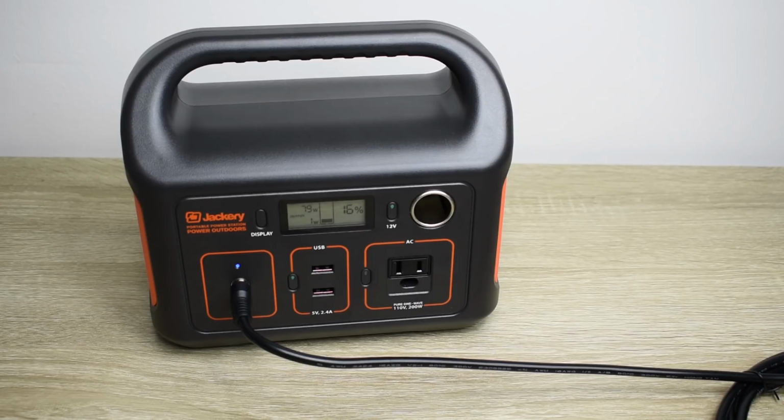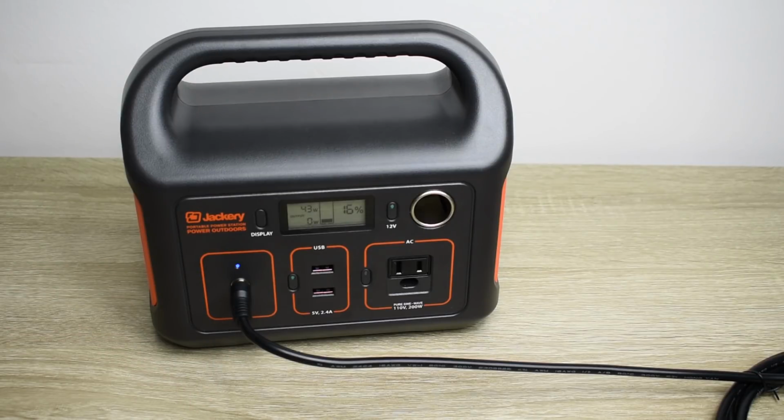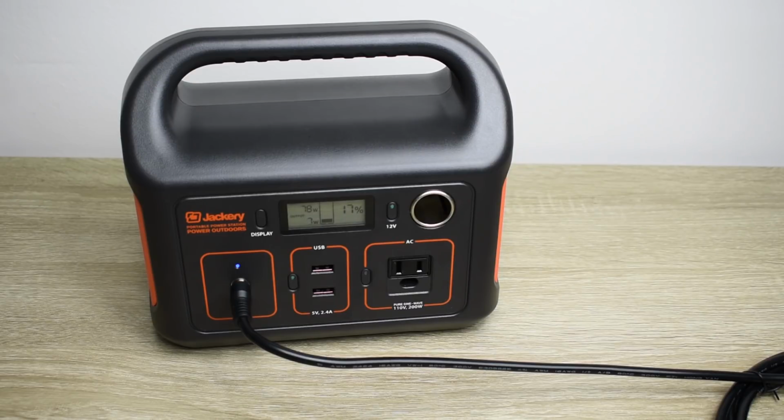That's okay. 26.8 volts. This drops straight back down. So if you want to charge this at the maximum, you would have to have a 25 volt supply rated at 3.5 amps. Right now it's 25 volts at 3.09 amps.